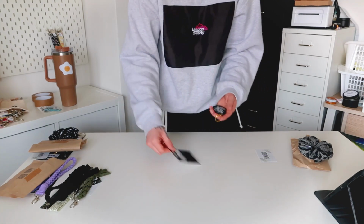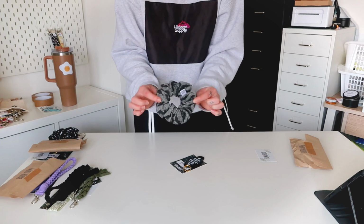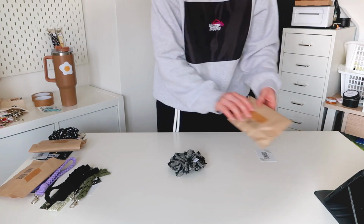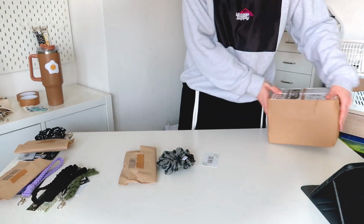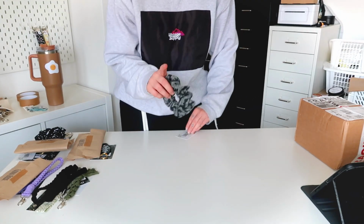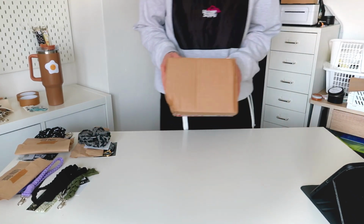And then finally we have Jamie. Jamie has ordered one of the ghost motel keychains, and then the Charlotte scrunchie, which is the bat and web one. And Jamie is going to get one of the free mystery scrunchies as well. Talk about this in a second. So thank you guys so much, you absolute legends. I'll parcel these up in a second, but my box has just arrived.